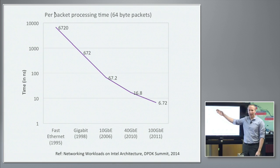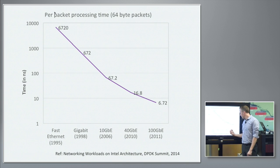It's fallen by 1,000x between fast Ethernet and 100 gig. Another way of looking at this 100 gig number is that for small packets, you effectively have 40 cycles per packet, 40 CPU cycles per packet to process a request.